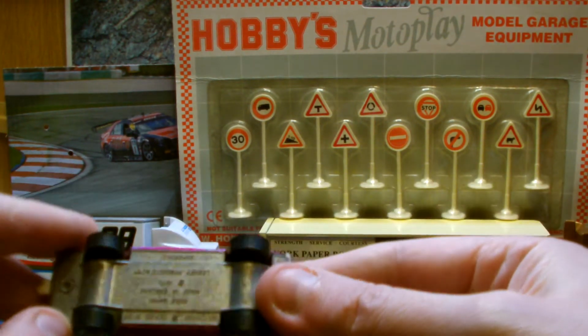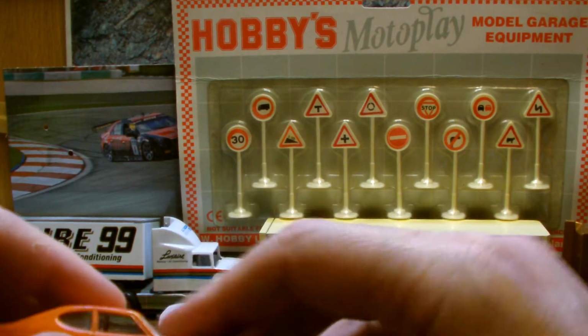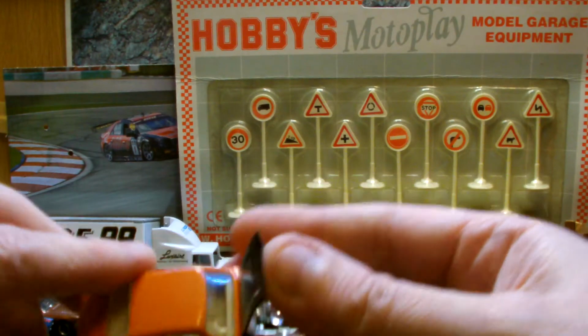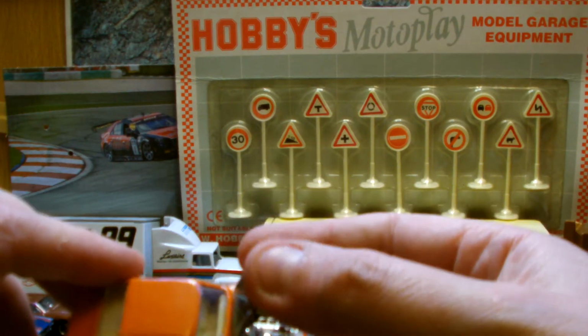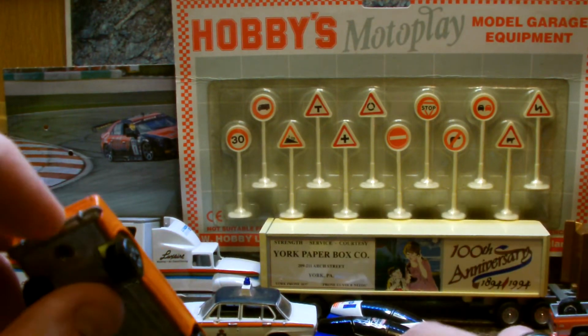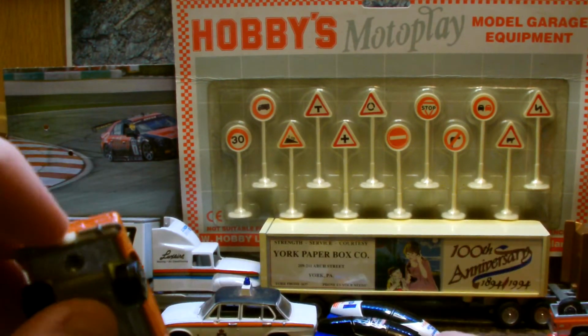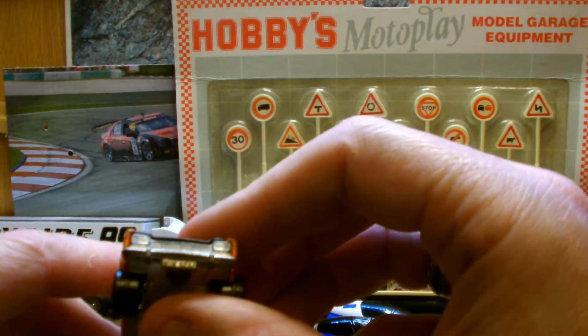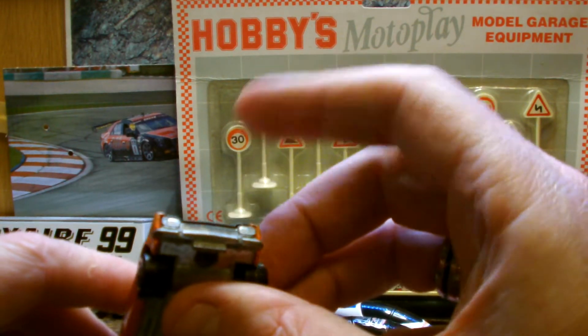for some real riders, and there's a standard one with standard wheels there that I've repainted orange and painted the hood black. Simple details in the hood, but why you'd have a hitch on a Capri, well, I suppose you could pull something. It's got a big engine, I don't know, but the hitches are gone.